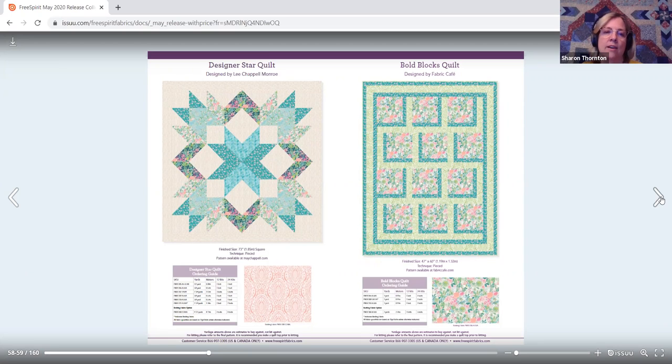And the bold blocks on the right, that one is a 1 yard cut quilt by Fabric Cafe. She has 3 one-yard cut quilts. And you could very easily show a customer that was just learning and wanted to begin quilting the 1 yard quilts. That's a really easy quilt to do. And if you have a customer who's a little bit more advanced, she could work on the designer star quilt there on the left, but it's a great collection. Like I said, it shows both. It's got the lights, mediums, and darks, and just plays cohesively very nicely together.